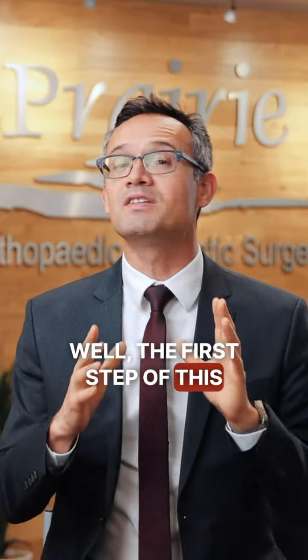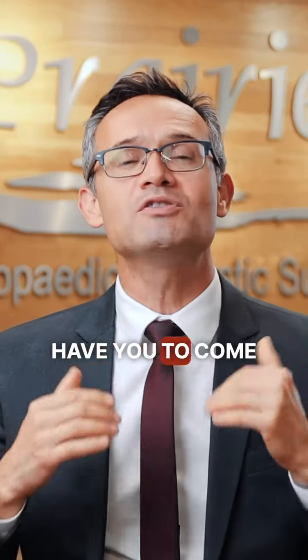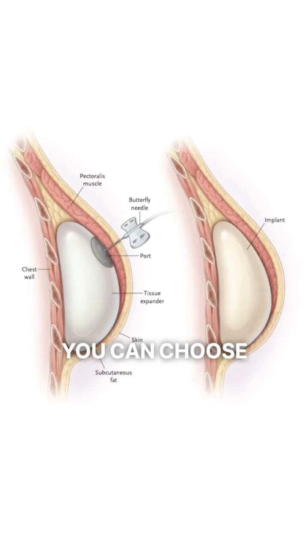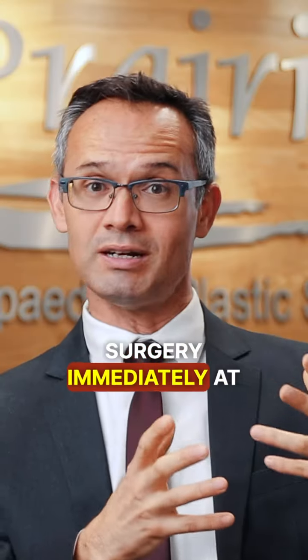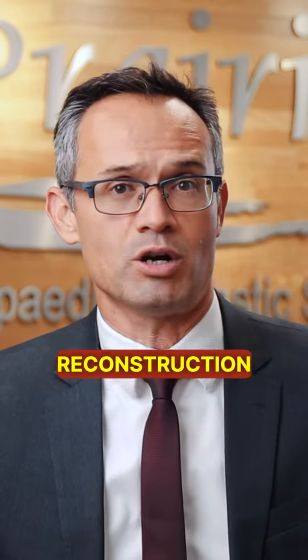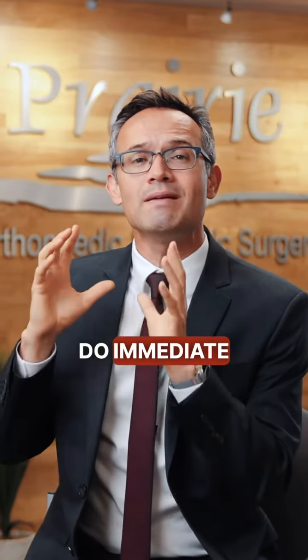Well, the first step of this journey is to meet me preoperatively. Your breast oncologist will have you come to my office, and then we're going to discuss your options for reconstruction. You can choose to do implant-based reconstruction versus autologous reconstruction. Also, you can choose to do the surgery immediately at the time of the mastectomy or several months later, which is called delayed reconstruction. The majority of the patients in the United States choose to do immediate reconstruction.